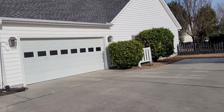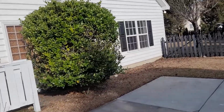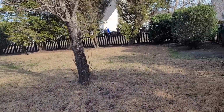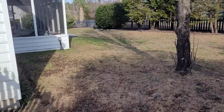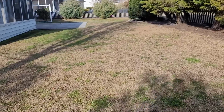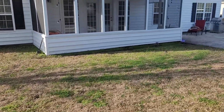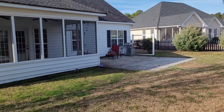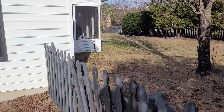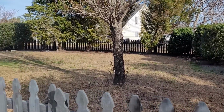Let's go along to the side here. It is a vinyl-sided house. Roof is only a couple of years old, so that's all good news there. We've got a pad to the right there. I backed up and came back out of the yard because I noticed there's a few little doggy bombs out there, so I didn't want to go walking too far in. But anyway, you get the idea of what the yard looks like.